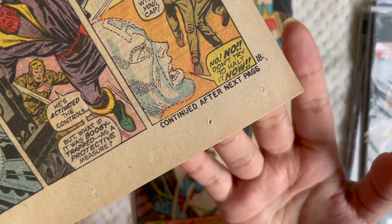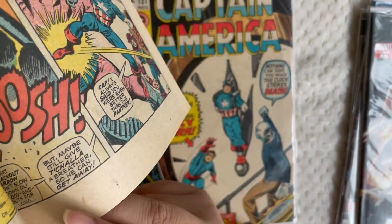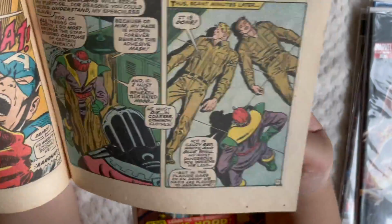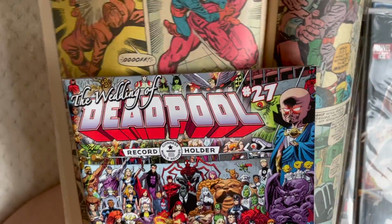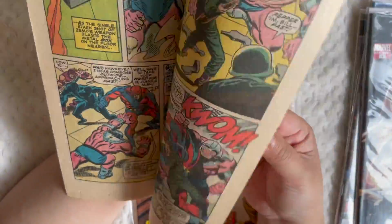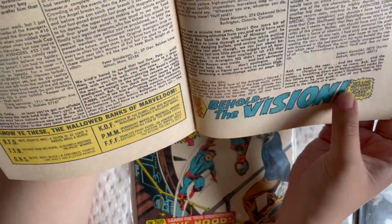I don't know why they have to have these holes, just like I don't know why the newspaper has these holes, but they just do. Anywho, you can see the colors are pretty vibrant. I mean, by old days standards, but obviously if you compare it to current comics, it's not as much because of the paper and the ink. They used to be broke, so they have a lot of ads and super crappy pages.